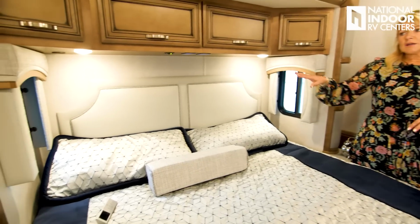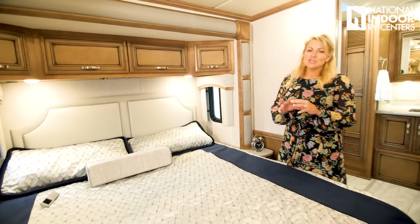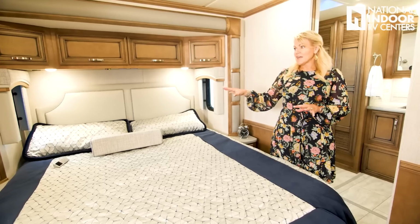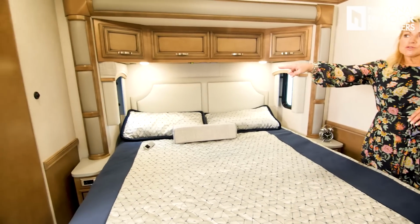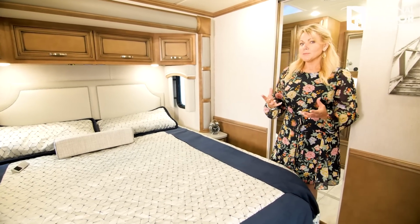You've got windows on both sides of the bed, which is really nice. If you're out camping and it's just a cool night, you can open up those windows for a nice cross breeze. I love that. We also have our thermistor for the bedroom. So again, that's going to communicate with the thermostat to keep a nice temperature.